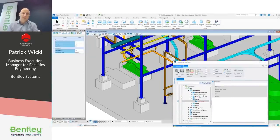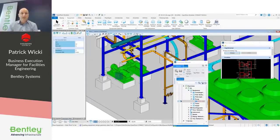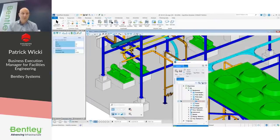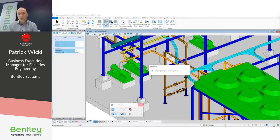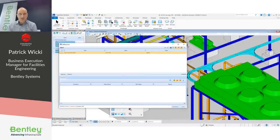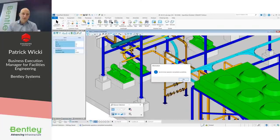So let's now place this pump here into the 3D space, and we will immediately get the 2D 3D consistency enabled. Here also, let's go and sync this change back to plant site. And again, we get the differencing dialog where we can check what has changed since the last sync and apply and commit the change back to plant site. So very simple process to use the data in 2D and 3D and sync that always back to our central repository. Or we could call it actually master tag registry.